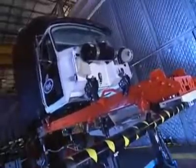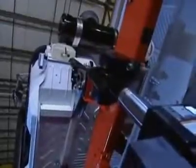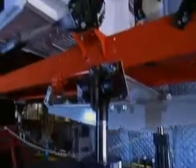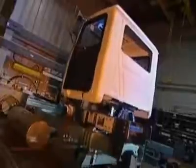This simulator uses hydraulics to test the driver's cab. It's controlled by a computer and recreates the vibrations of average cruising speed. This bump machine simulates the vertical impact that a truck can experience off-road.